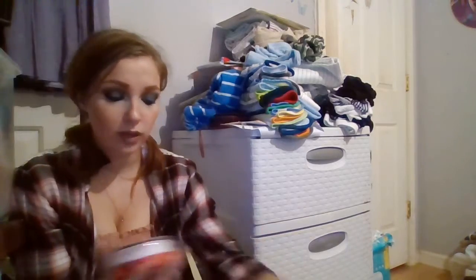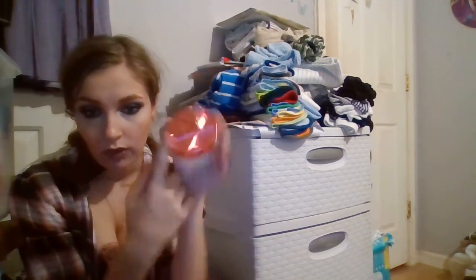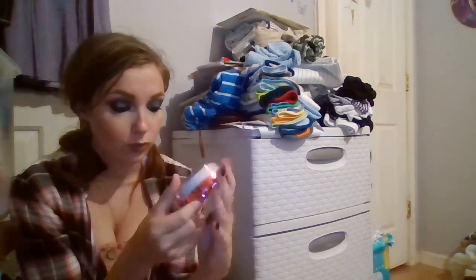Okay, so the first one I'm going to go ahead and swap out is the Jeffree Star Original Powder. This is the pink top. It's the original one in translucent.